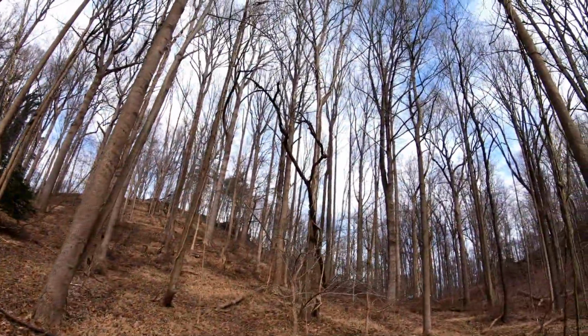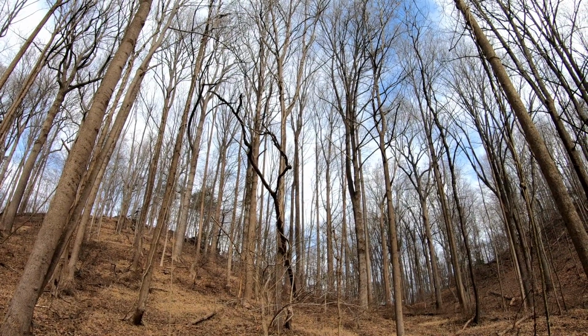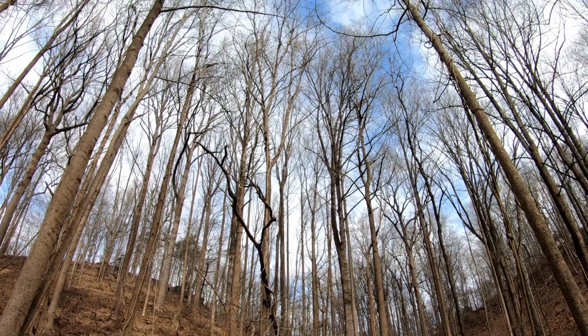I like how that tree is just held up by the vines. Right there. You like that?